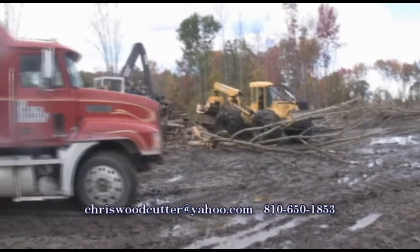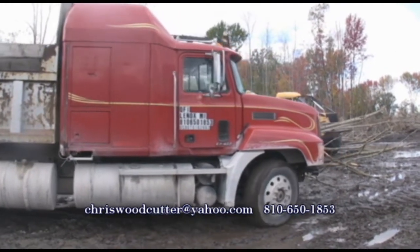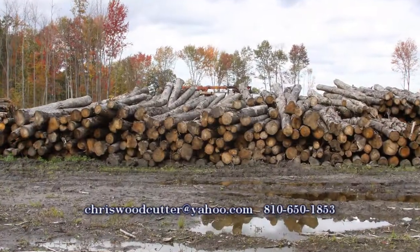On this truck, we carry 2 products. We either bring you firewood logs, and these logs are between 6 and 18 inches in diameter, and they're 14 to 16 foot long. It's all hardwoods: red oak, white oak, ash, maple, and cherry wood. And when we bring the logs, the way that you measure the logs is with a full cord measurement. A full cord of wood is a stack that's 4 foot wide, 4 foot tall, and 8 foot long.